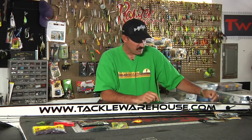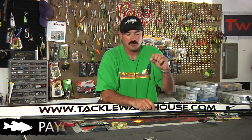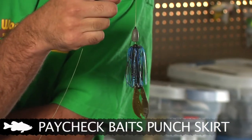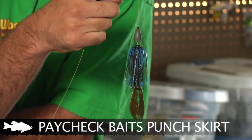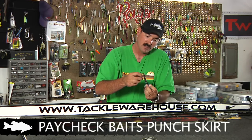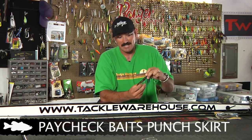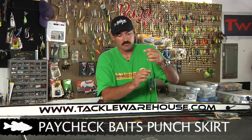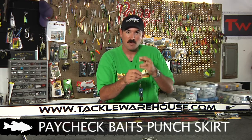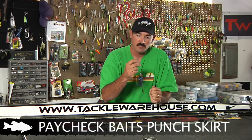Another thing that I kind of got turned on to before I left for Oneida, actually, was this punch skirt. It's made by PAYCHECK baits, and basically it's a jig skirt that is free floating. So it pulls away from the bait, and I was flipping this on a 3/4 ounce tungsten weight, and I was using this SASUTEKI CRAW as a trailer, but it made a real natural presentation. I was catching some big smallmouth on 80-pound braid with a 3/4 ounce weight. It was like made in heaven for me.